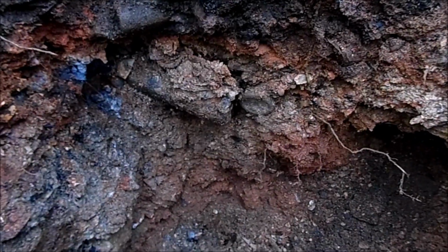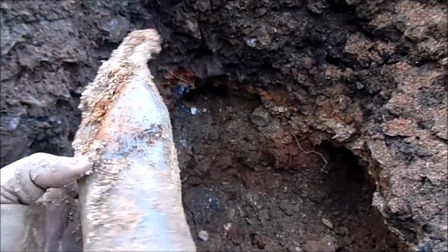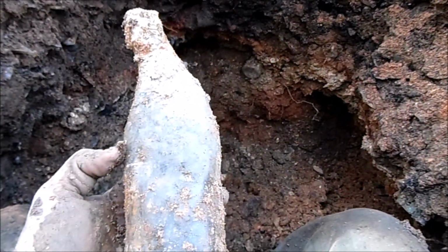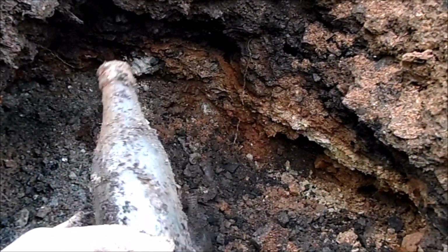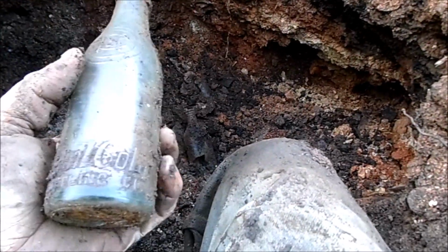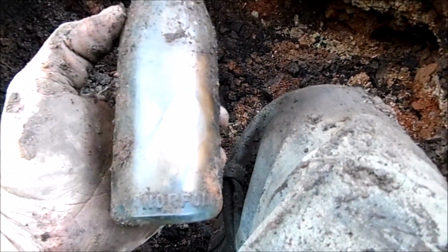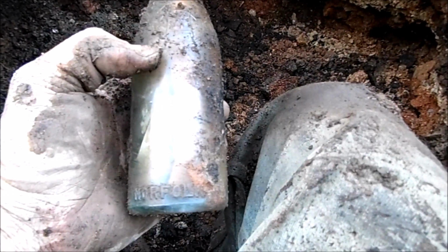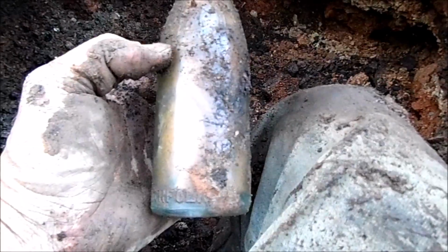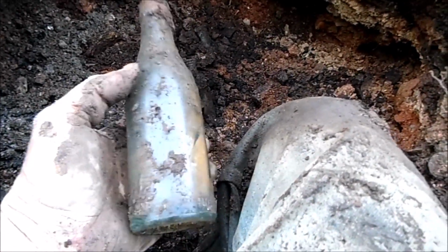So okay, it looks like a possible soda. No, it's definitely a beer. Wow, that's really messed up. Okay, it looks like the bottom of a soda. Alright, it's not melted. And it is mint cola. Does it say Gaffney on it? It says Norfolk, Virginia. What the hell? They must have sent some Norfolk bottles over here. Maybe their whole supply was used in this town. Well, other than the crack, it's in mint condition, if you could call it that.